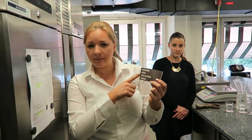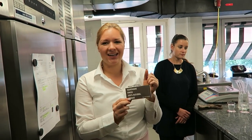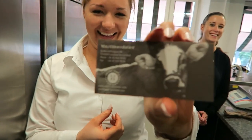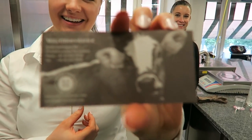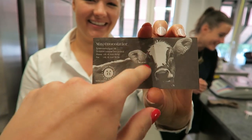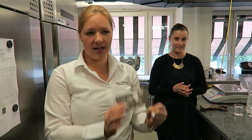Two other things are the Swiss. That means that this what we can have from Switzerland, we have it from here. We have our own cow. No way! What's its name? Pralina. Pralina, really? Oh, that's so cute! Hello, Pralina. Of course, chocolate, it's not from Switzerland, but this, what we can have from here, it's from here.